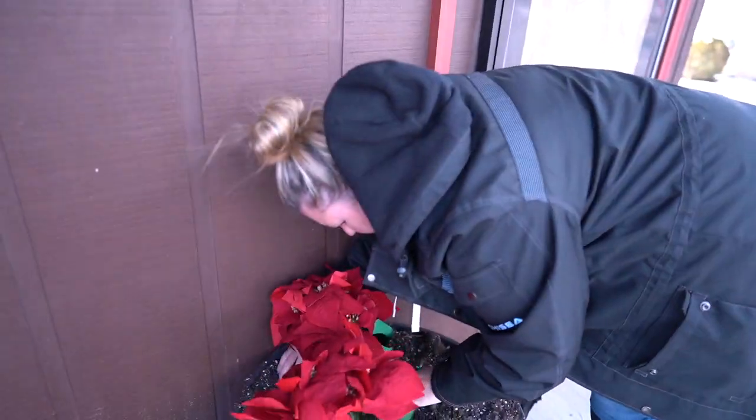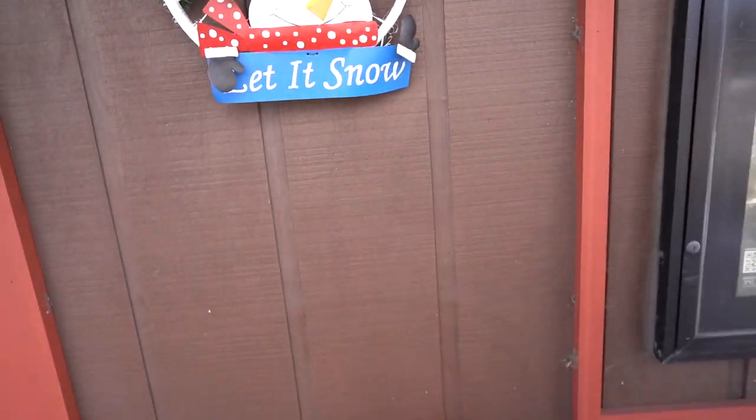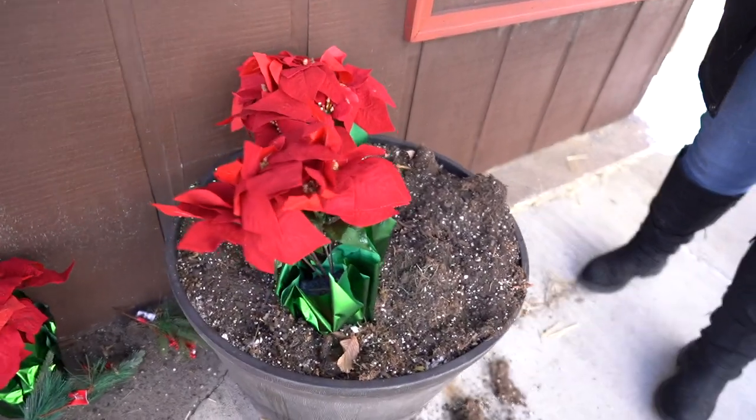How's it going, Jen? Cold, cold, cold, cold, cold. So we got rid of the old ones. I'm putting in fake flowers, but you know what? I want them to last all year, so that's what we're doing. We just picked them up from Walmart. Got that from a craft show last year. It was pretty cute. So just trying to make it look a little bit nicer out here.